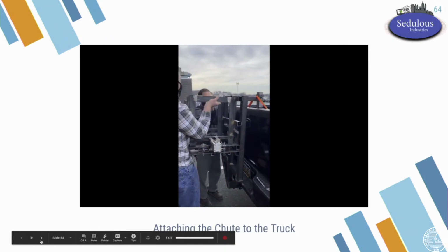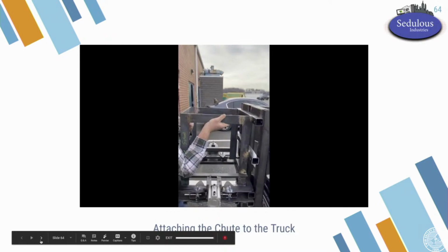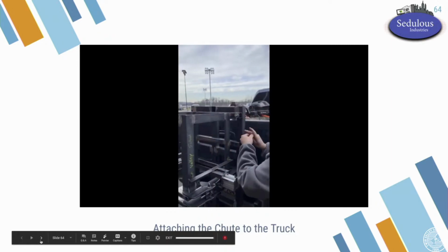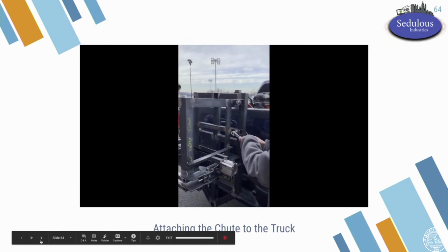And then this is where we would need 2 people. One person would hold the main machine on there, and the other person would bolt it on. And we put 4 bolts, just 2 on the top, 2 on the bottom, to make sure it was a secure connection.